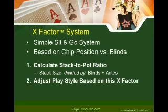The X Factor system is something that I created as a simple sit-and-go system that beginners and intermediate players can use as guide rails, if you will, that will keep you in the right area with the way you're managing your money and the way that you're playing. It enables you to make better decisions that will more reliably and consistently get you into the money and into that heads-up position so that you can go for it at the end of the game. It's based on your chip position and the blinds.